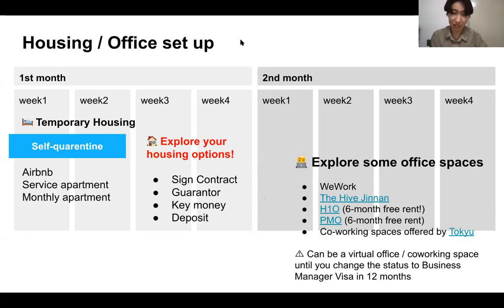So yeah, it will be very nice. And H1O and also PMO, we're collaborating and they offer 6 months free rent. So if you're interested, please look at this website.